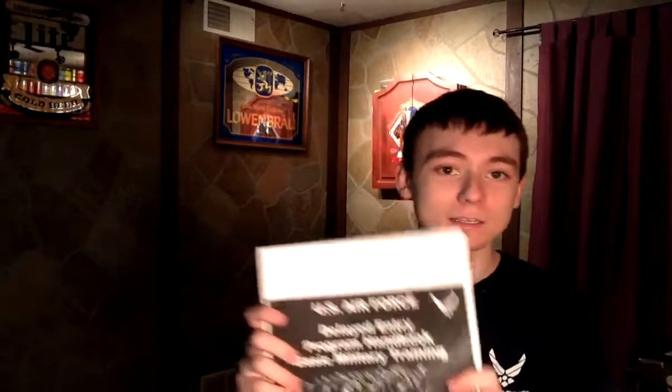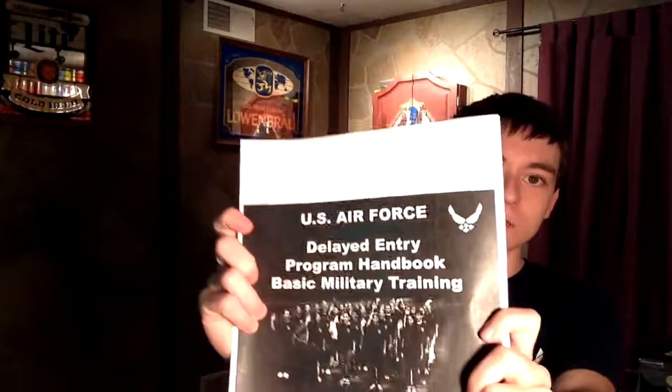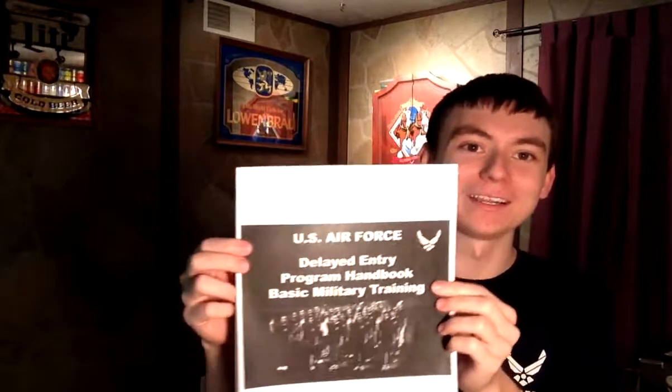But I was given this little tip handbook, and I'm going to go through some of the basic training related stuff, the stuff that might be helpful tips, because I'm assuming these are going to start being given out by every recruiter.